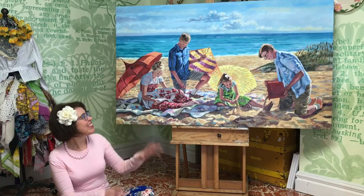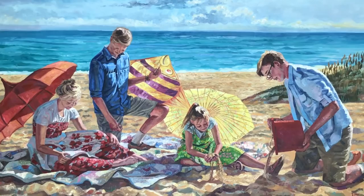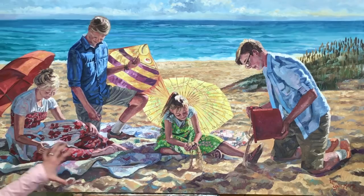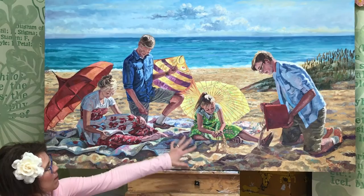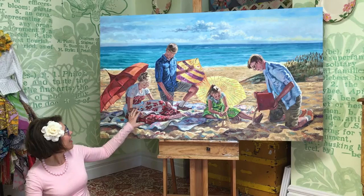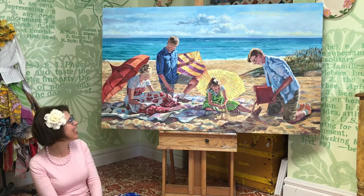I took these kids, they were such good sports, out to a local sand volleyball court so we could get the texture of the sand and so forth. I love the effect of the geometry here with the umbrellas and the kite, and some of the texture, even the sand falling down out of the bucket and out of the little girl's hands. I think it is a fun, flowing motif. And this gal is reading the owner's manual from my car that we pulled out there.